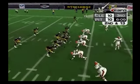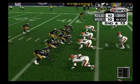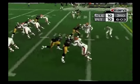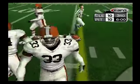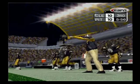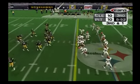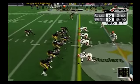Second down and 13 to go. Pro set, three wide for Pittsburgh. They'll keep it on the ground. Brought down at the 44-yard line. A 12-yard run by Gilden. Third and 1 at the 44-yard line.